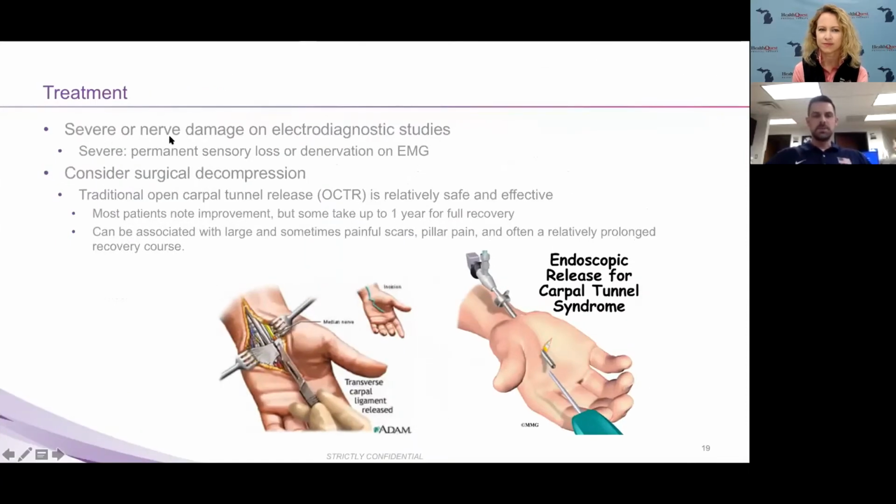So the treatment for severe is obviously doing a carpal tunnel release, right? You're cutting and releasing the transverse carpal ligament and taking off the compression of the nerve. And whether that's done through an open procedure or an endoscopic procedure, or what I'm going to talk about, it's all the same. It's all the same end game, right? So everyone's going to have the same result long term. It's just mitigating some of the short-term consequences.